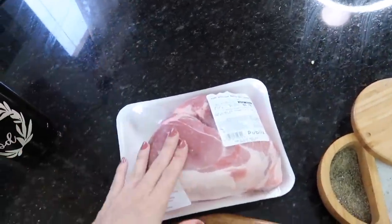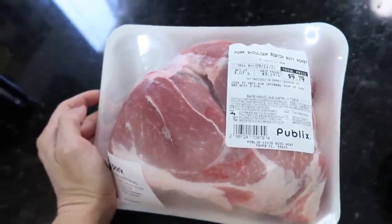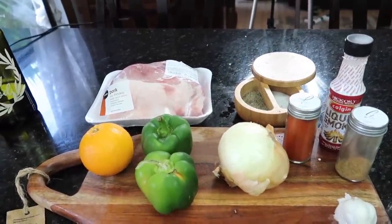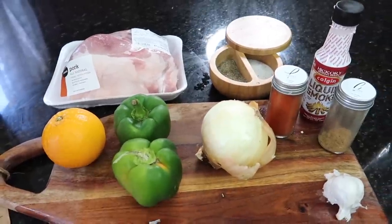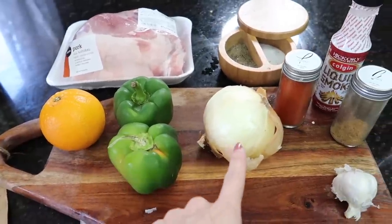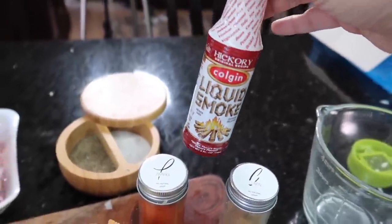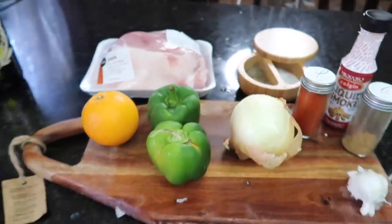You need a Boston butt. You live in Boston, this might be something else. You can call it a pork shoulder, whatever it is. It looks delicious. I can't wait to make this. I actually made pulled pork the other day and it was a huge hit. My family loves it. Not this recipe, but you know, you gotta try new things. Orange, bell peppers, onion, garlic. You need paprika and cumin, and then I'm going to add in some of this liquid smoke because I feel like it just gives it that depth of flavor. Salt and pepper. And that's all she wrote.